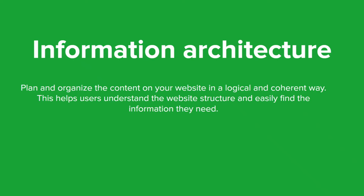Information architecture is another thing to consider when designing a good UX. This is essentially when you plan and organize the content on your website in a logical and coherent way. This helps users understand the website structure and easily find the information that they need. Some important considerations for information architecture and UX design involve user-centered design, so the organization of information should be based on the needs and preferences of users rather than the internal structure of the organization, and this requires understanding the user's mental model of the content and organizing it in a way that makes sense to them.